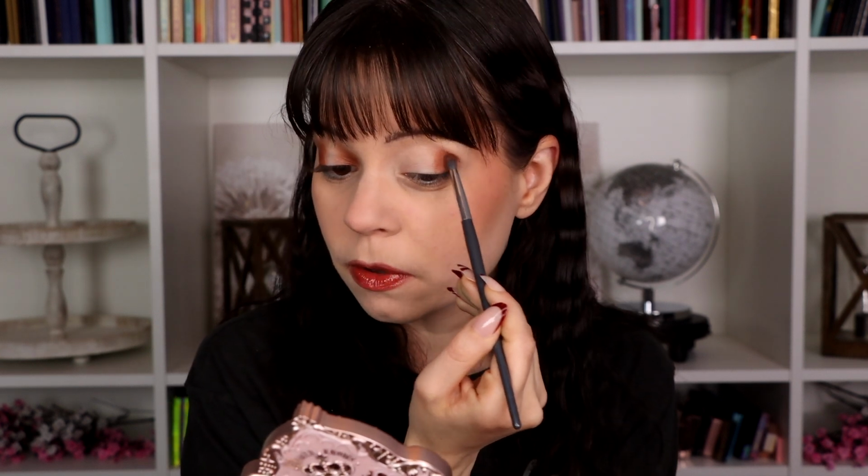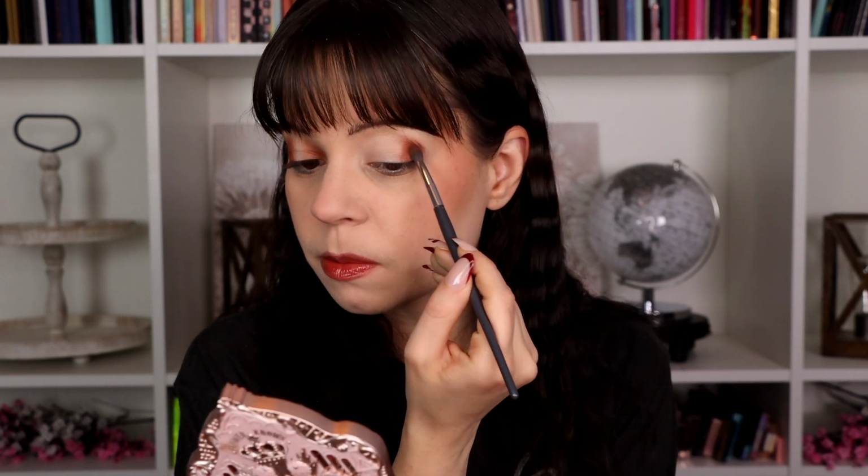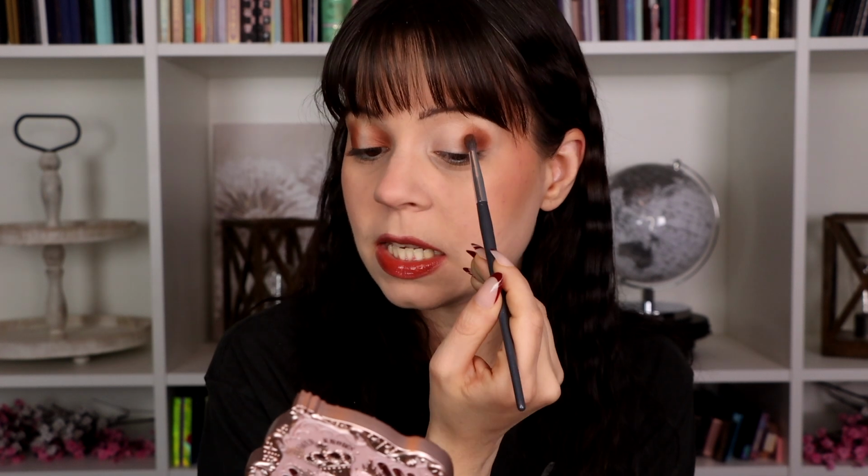They're just beautiful. They're super shiny, sparkly. They wear really well. If you're someone who's maybe sick of all the multichromes out there and you just want something that's easy to use, I think you're really gonna like these because I've had a great time using them so far. And the shade is also just going on really nicely.